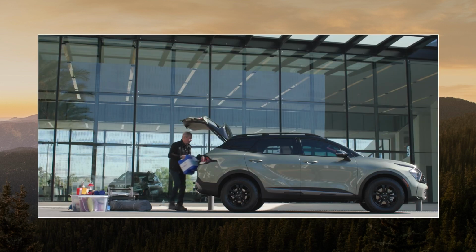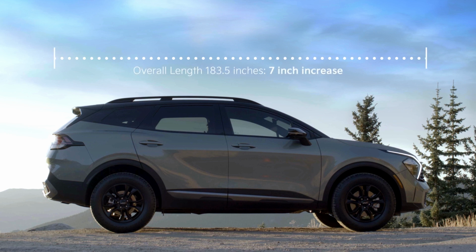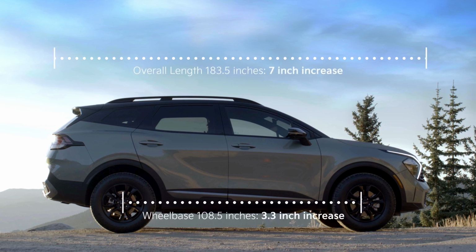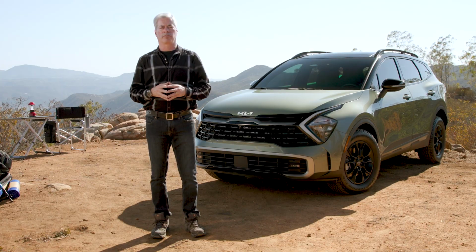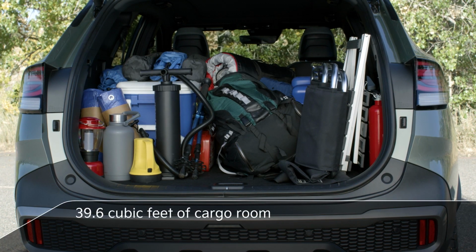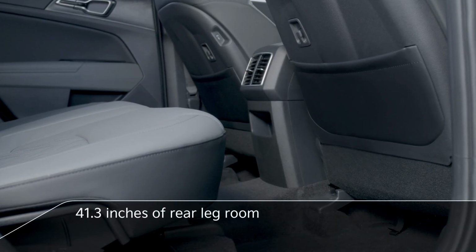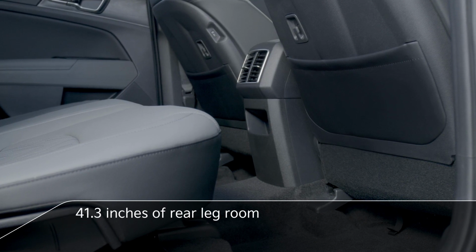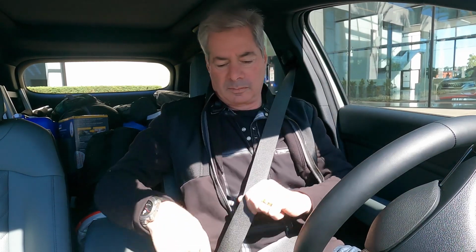The great news is, I don't have to pack light, because Sportage has grown to be one of the largest vehicles in its segment. It's more than 7 inches longer than today's Sportage, and the wheelbase is over 3 inches longer. It's also wider and taller by about ½ an inch each. Some of those adjustments in size may seem minor, but the interior is really where you notice the difference. In the back, there's 28% more cargo room, making it among the largest in the segment. And for rear passengers, we have 3 more inches of rear legroom. That's best in class.